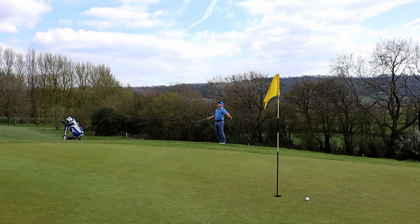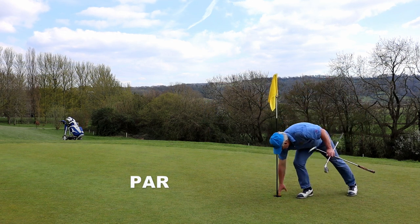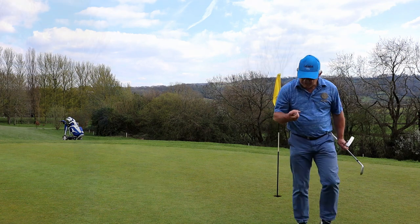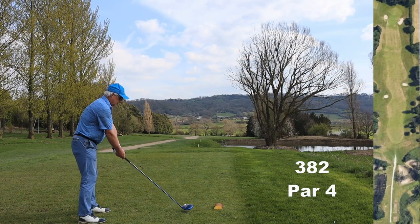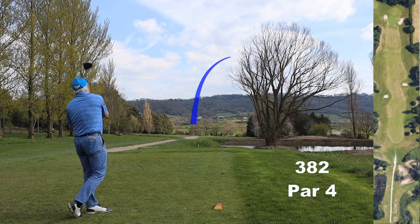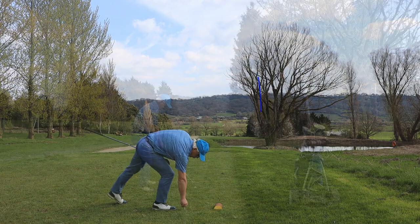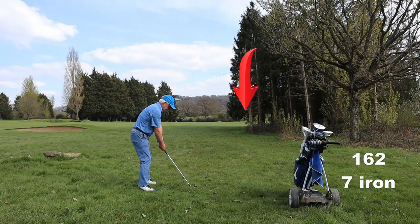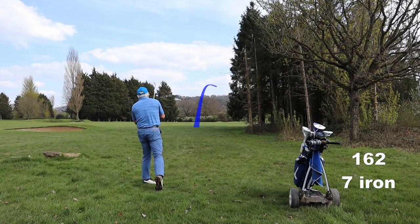Almost a chip in birdie, but the game is rather fragile at the moment. I've had my first lesson, I've had a practice, I've had a bit of a play, and there's still some very, very ugly stuff in there. Yeah, that ugly. Now I can't reach the green from here, certainly not out of this rough, so it's just a question of getting it down as close as I can.